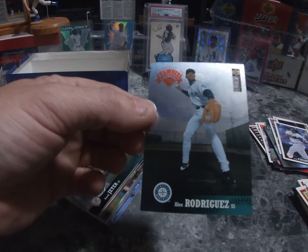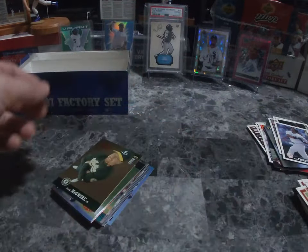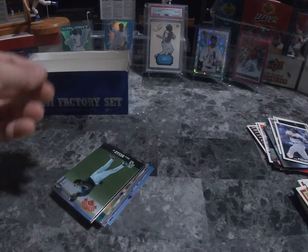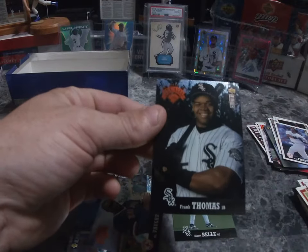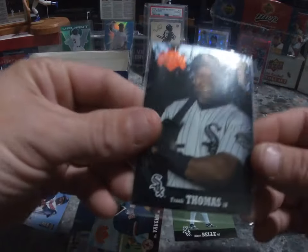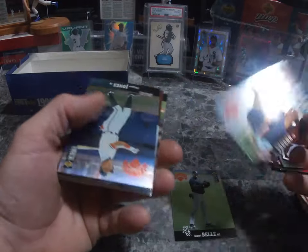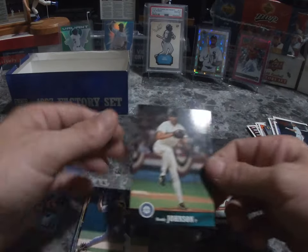Very nice. Alex Rodriguez. Man, they just keep coming. All the good cards. Derek Jeter. Mark McGwire. Albert Belle. Hey, Frankie T. That guy will go in my PC. Frank Thomas. We got Mo Vaughn, Chipper Jones, Andruw Jones, up and down, up and down. Another good one here, we'll put in my PC, Randy Johnson.